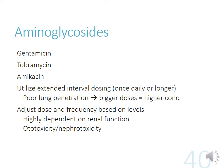Our aminoglycosides, so we already kind of identified all of those. Keep in mind that for this one, because these are bactericidal, and they're more concentration dependent killers, traditionally we used to use every 8-hour dosing for aminoglycosides. We don't really do that much anymore. What we now do is these extended interval dosing, where actually we'll give it once a day, potentially even less if they have poor kidney function.